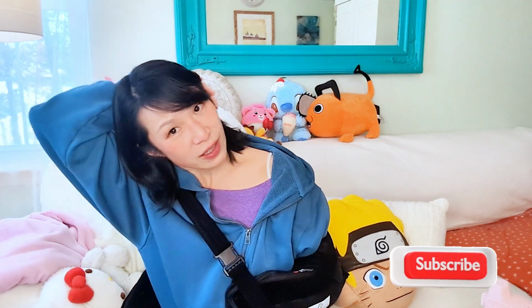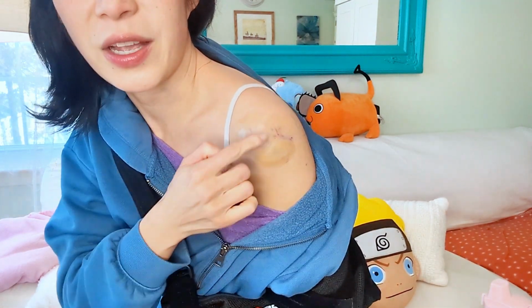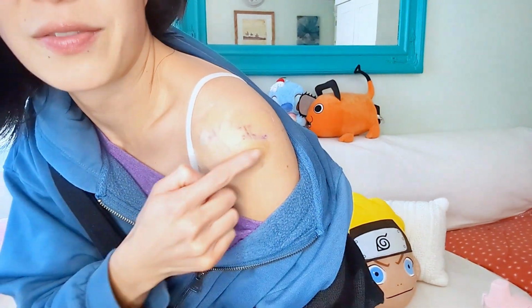my stitches removed. He cut them out, but the way he cut me was a little different. Normally when you get this rotator cuff tear, you get a cut right here and then two cuts here and one here and one back here. But because I had a tear in my tendon, he had to cut me right here and right here. And I had these hydrocolloidal scarring bandages on.